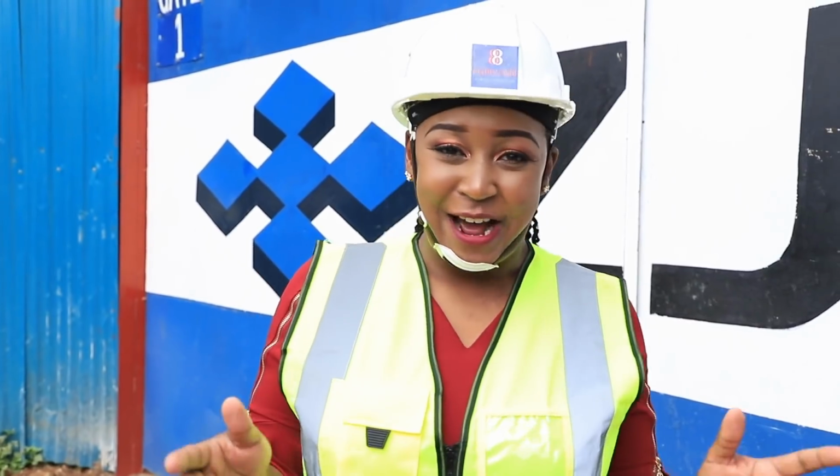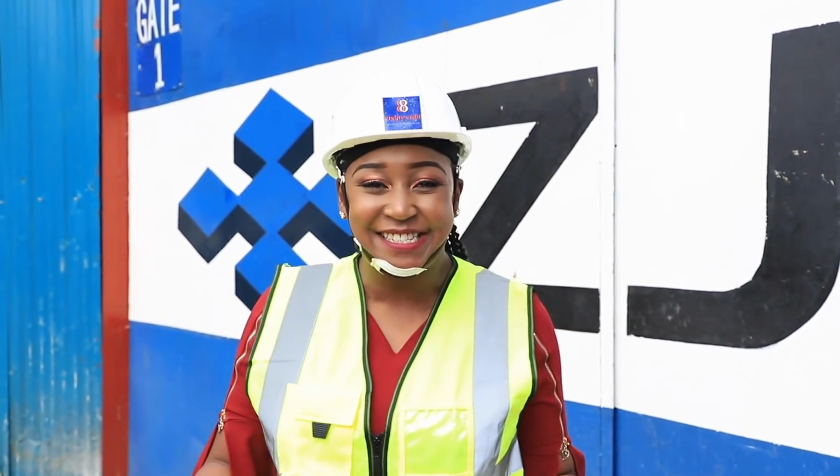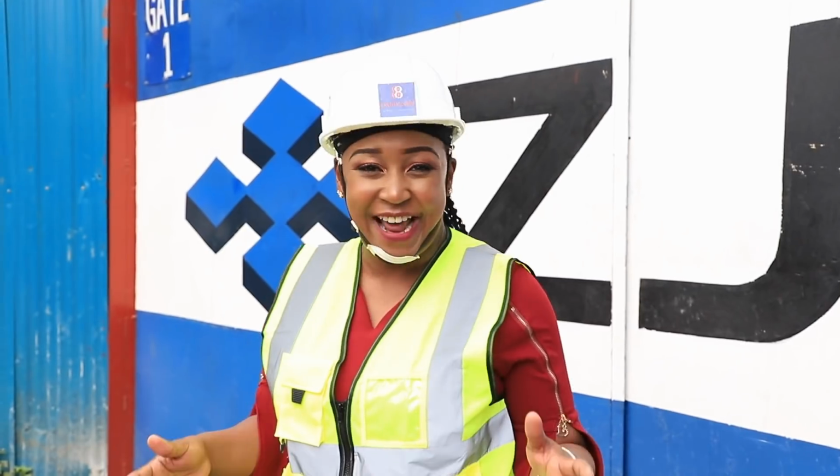Okay, cool, great. All right, guys. So here we are in Upper Hill. This is the heartbeat of 88 Nairobi. This is going to be the tallest high-end residential building in sub-Saharan Africa.